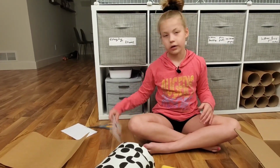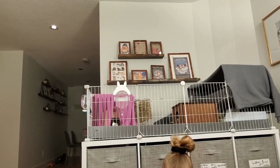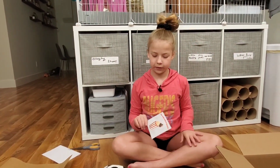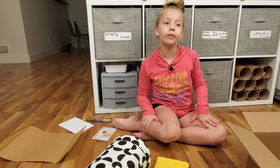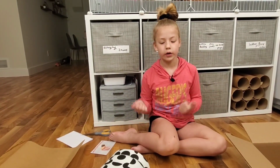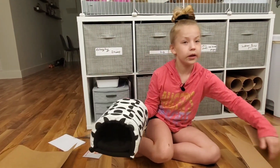I'm going to hang this on our wall. I'm going to hang these on our shelves over there. Just got to make a whole picture frame of pig room stuff. This is so adorable. But yeah. So that was our order from the pig room. Now that I'm home from school, I'm going to go put the pigs up in their playpen.